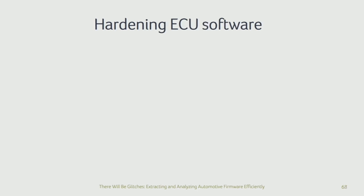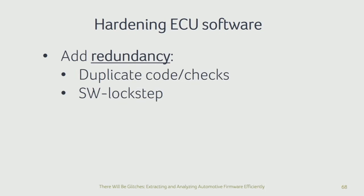What else can you do? Well, we mentioned software on this device. So what can you do about this? There's an awful lot of things you can do here. There are papers about this. You can just go and Google this. But just to give you two broad ideas, you know that things are going to go wrong. So how about you add redundancy? For example, if you're going to check whether the user is authenticated before UDS read memory by address succeeds, how about you do that check twice to make sure that you can be successful?